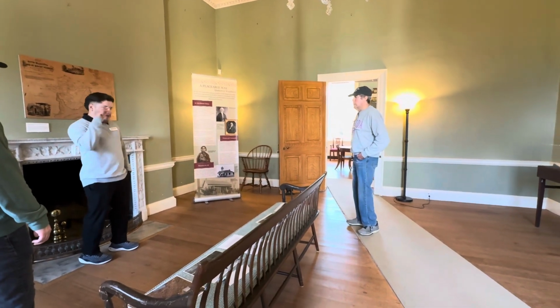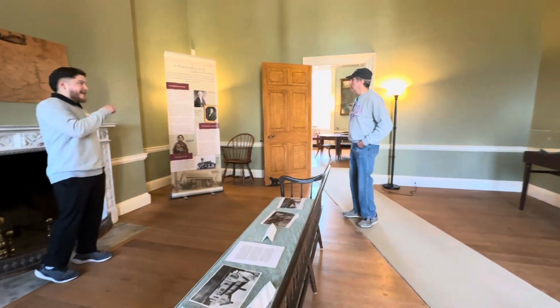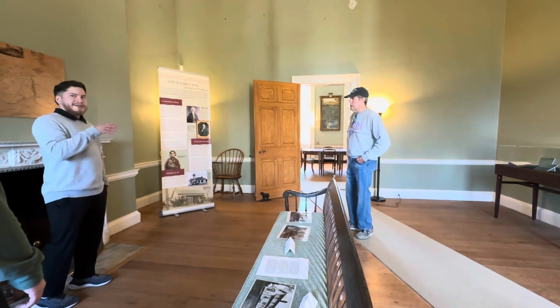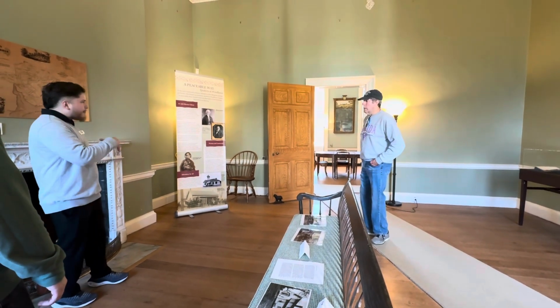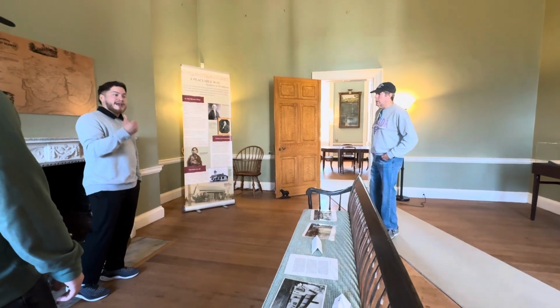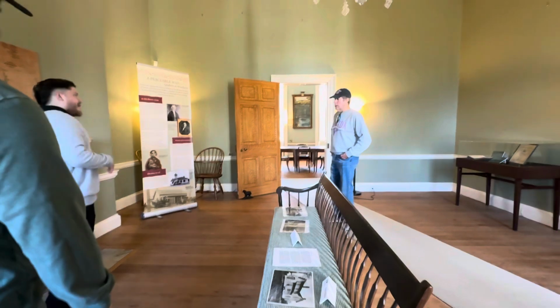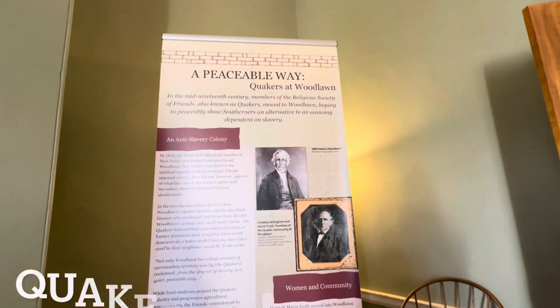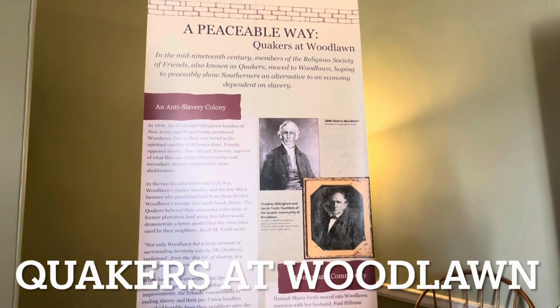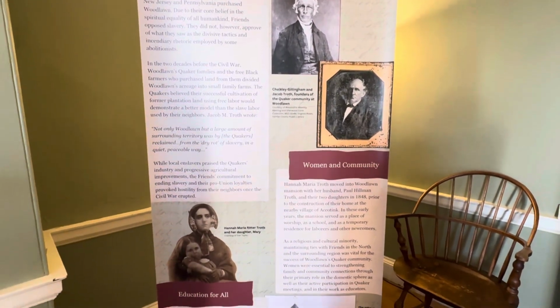The Troth family move in and they're going to live here in this house from 1846 to 1853. With the 2,000 acres of land, the company divides up that land and they sell each plot of land to white and free black farmers that live here locally in the Virginia area. In this map here, you can see this anti-slavery colony, Quander. This is named after Lewis Quander, who was a free black man that lived here in Virginia.